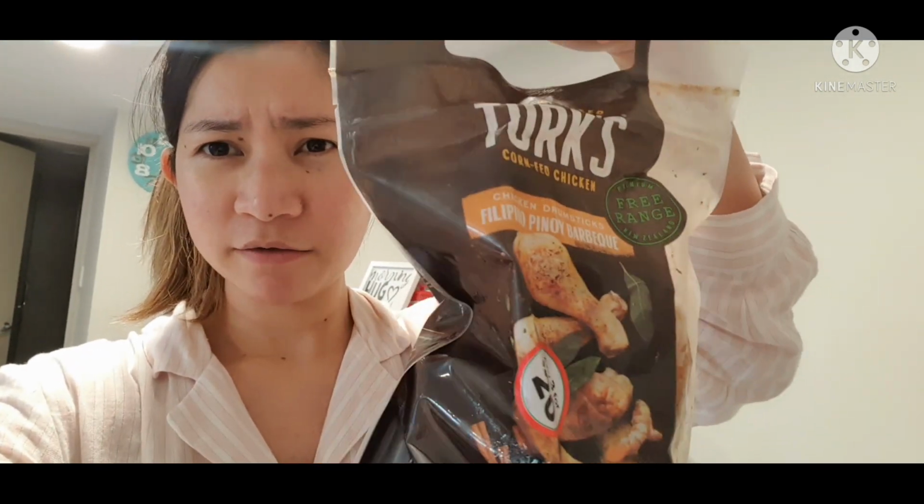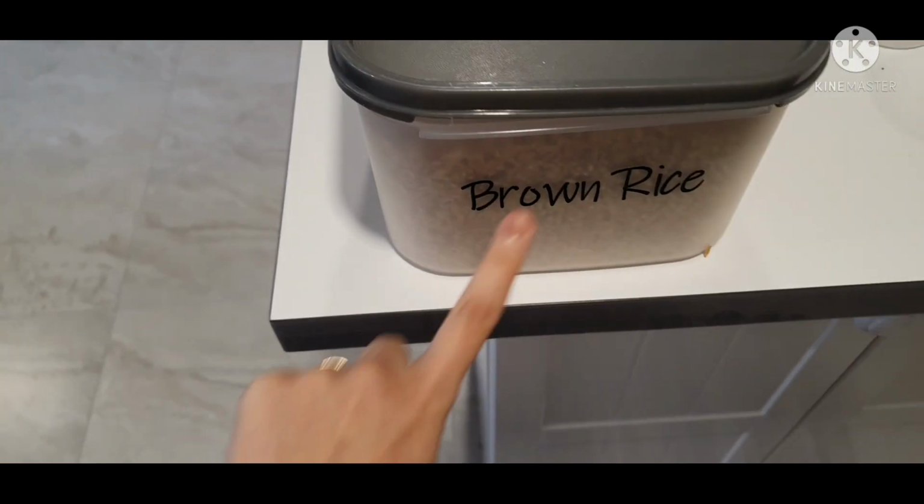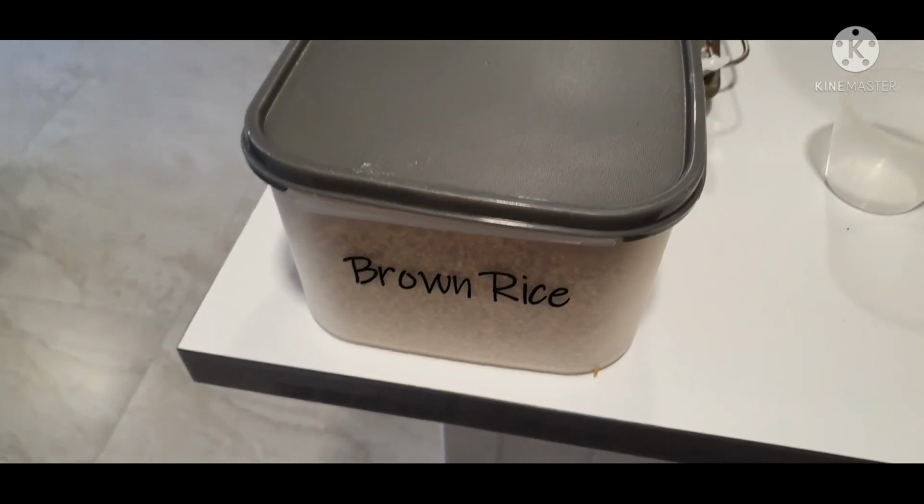So this is what I'm going to be cooking. I'm not really cooking it because it's already marinated. So it's Turk's Filipino Pinoy barbecue. So I've been craving for barbecue since over the weekend. So I told Carl I wanted to buy this one and just bake it because it will be easier for us. So yeah, this is what I'm gonna be baking, and of course I'm gonna be cooking brown rice.